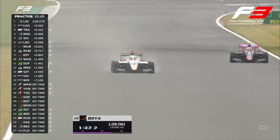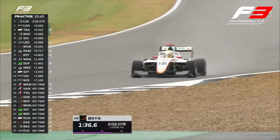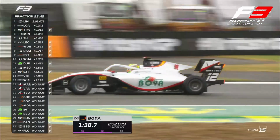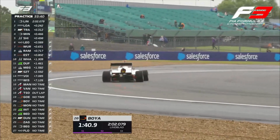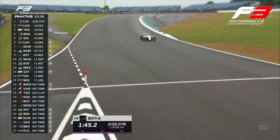It's Silverstone, we just don't know. You've raced here several times, you don't know what you're going to get. Are you surprised we're not seeing more? It looks like more drivers are starting to maybe put some sectors together, but it is worth it, isn't it? Just getting out there and getting a feel for the track.